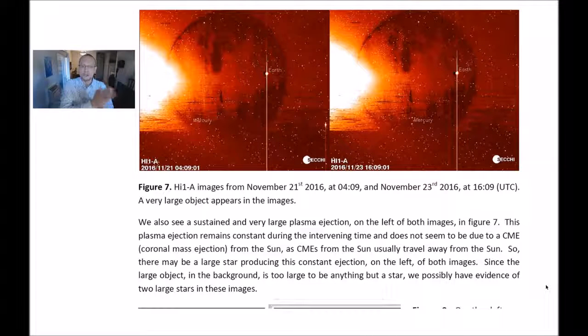This plasma ejection remains constant during the intervening time and does not seem to be due to a CME, coronal mass ejection, from the sun, as CMEs from the sun usually travel away from the sun. So there again may be a large star producing the constant ejection on the left of both images. Since the large object in the background is too large to be anything but a star, we possibly have evidence of two large stars in these images.